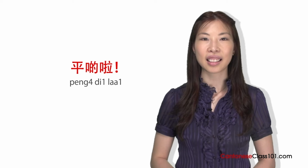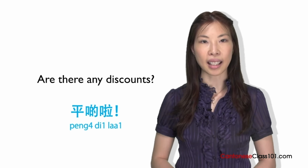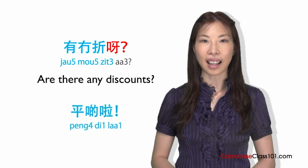Now it's time for Olivia's insights. It's quite common to bargain in markets. Other than saying the specific price you want, you can also just ask for a cheaper price by saying 便宜啦. In small boutiques or shops, you can ask, are there any discounts? By saying 有没有折啊?